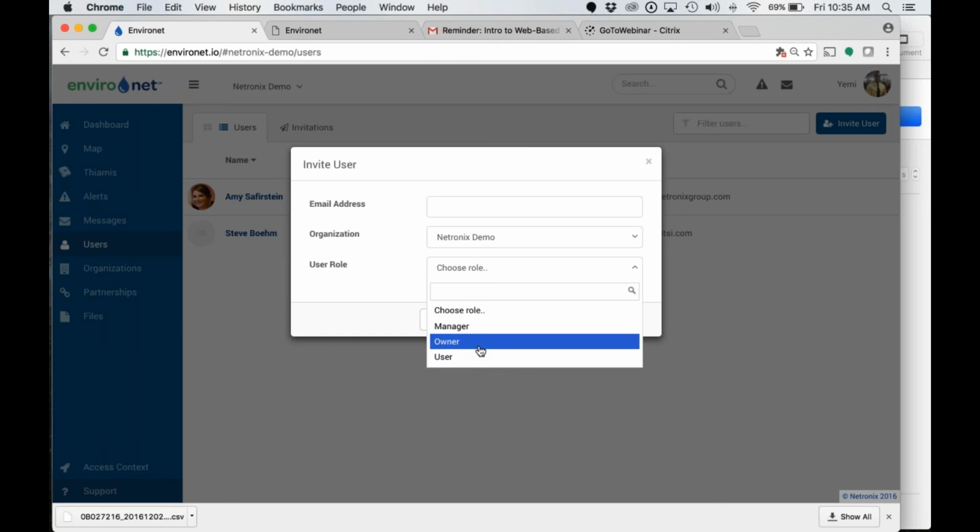You could also have a manager, and a manager is a step below the owner. The manager can't add any more managers, but they can add users, and they have access to configure devices. They can't set up partnerships. They can't link companies together, which is good because we want only a few people to do that.